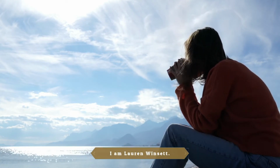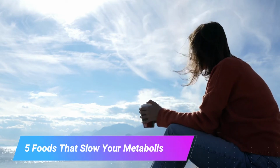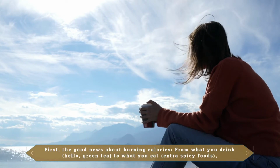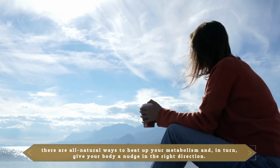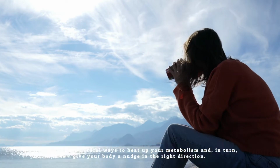I am Lauren Winsett, and today we are going to talk about 5 foods that slow your metabolism. First, the good news about burning calories. From what you drink, hello, green tea, to what you eat, extra spicy foods, there are all natural ways to heat up your metabolism and, in turn, give your body a nudge in the right direction.